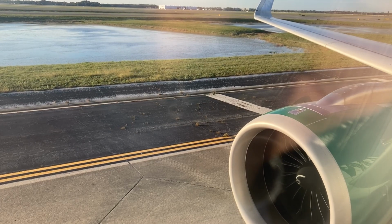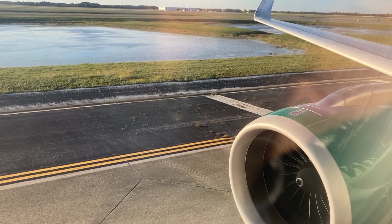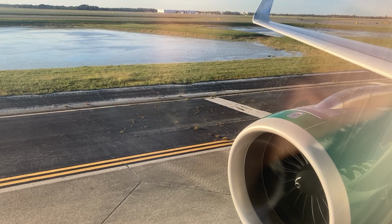Good evening and welcome aboard. We're going to be dimming the cabin lights for the duration of the flight. Should you need additional lighting, there's a reading lamp located in the passenger service unit right above your head.